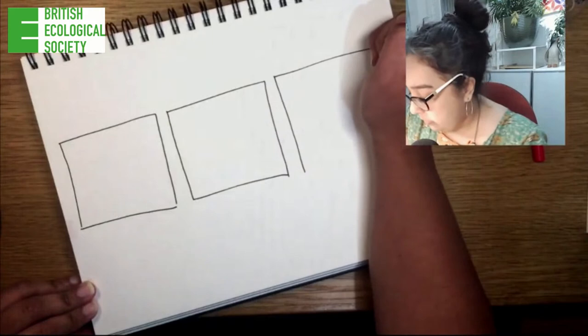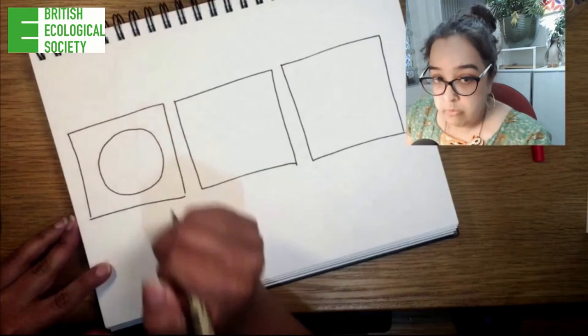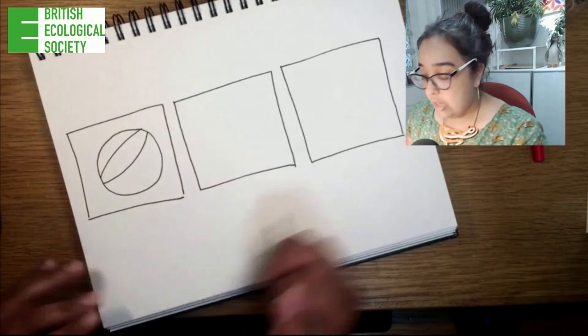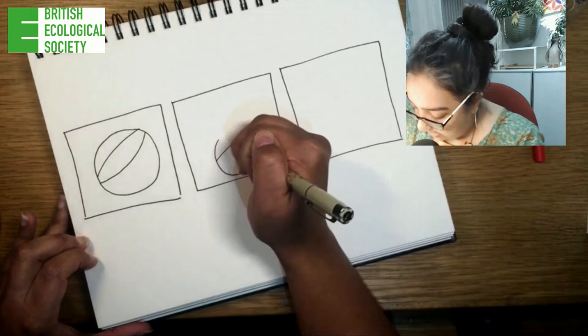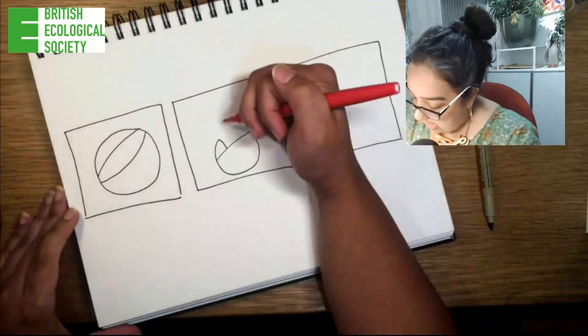And then in this first box, we are going to draw a circle. Once we've got our circle, we're going to add two curved lines, like so. And that is the egg stage. In the second box, we are now going to draw two thirds of a circle down near the bottom here, like that. Then we're going to add two more curved lines to this, so it almost looks like it's opening up. Then once we've done that, we're going to take that red pen and draw in a pointy red arm that's coming out of there.